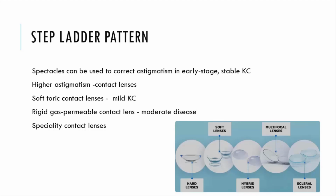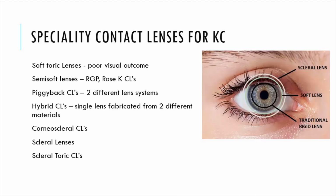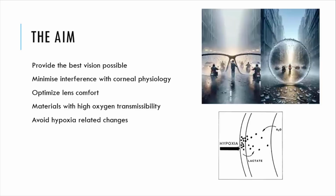Even when it is a mild variety, a soft toric contact lens is the variety of choice. Then when it moves to moderate disease, we go for rigid gas permeable lenses. If the patient doesn't have good improvement with the RGPs, or the RGP is not able to be fit, then we can go for the more specialty variety of contact lenses. Having piggyback contact lenses is one option. The hybrid contact lens is a single lens fabricated with two different materials, the RGP in the center and a soft peripheral skirt. The next level is the corneoscleral lenses and the scleral toric lenses.